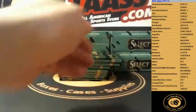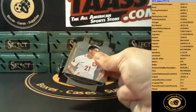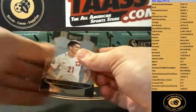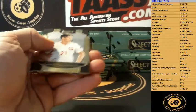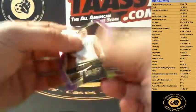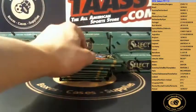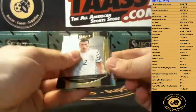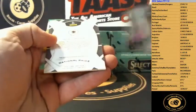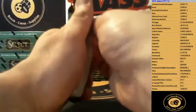Ronaldo would have been better. Brooks. We got purple die-cut. Robbie Keane to 149 for Ireland. DTC. Hey Sergio, you're late. We have Thomas Müller, National Pride, Germany. And Jermaine Lens for the Netherlands multi.